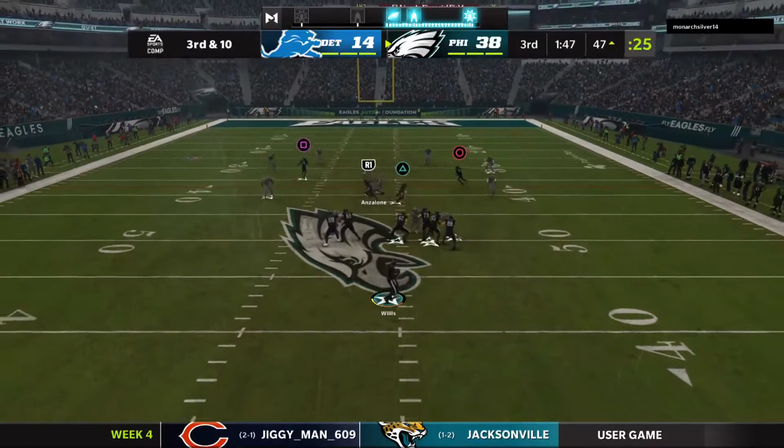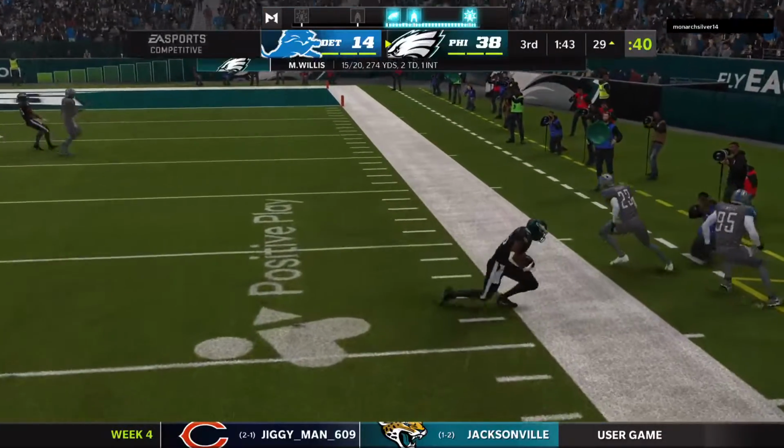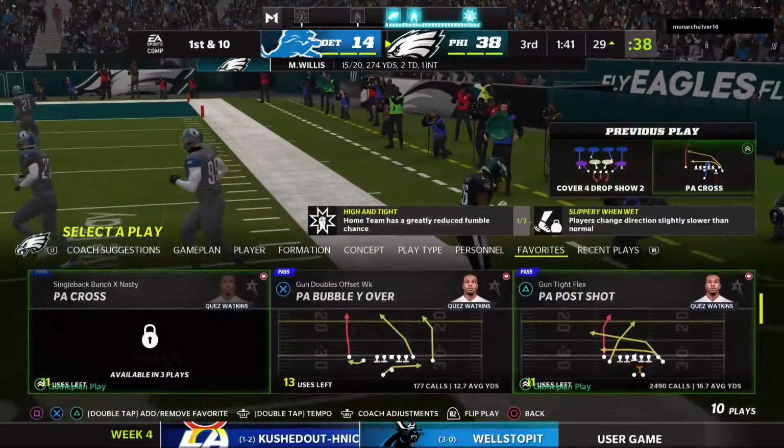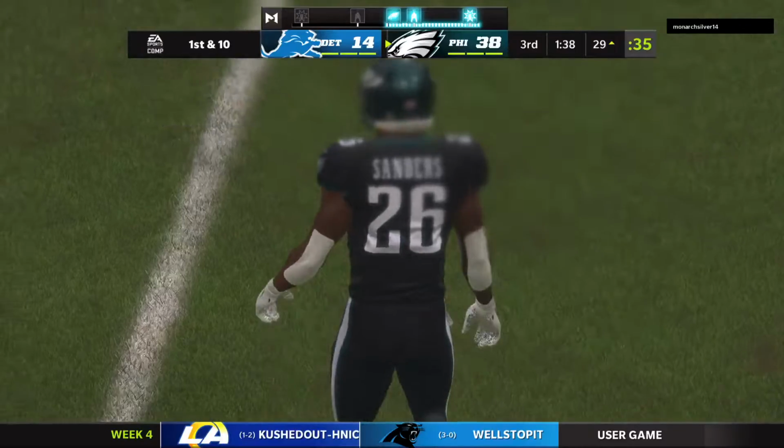Back to throw again, toward the sideline. Did he keep the feet in? Yes, he got them both down, says the side judge. And that's good enough for a 1st down.